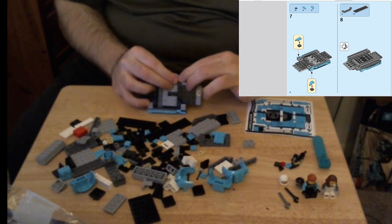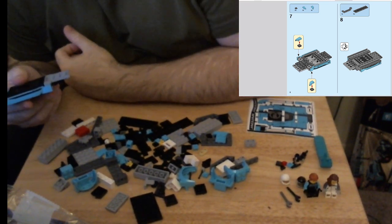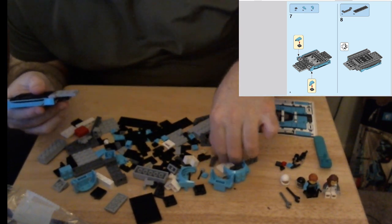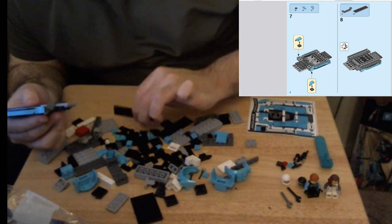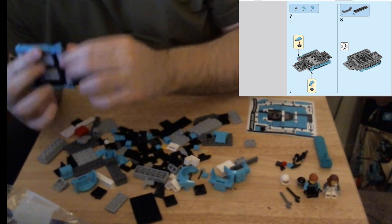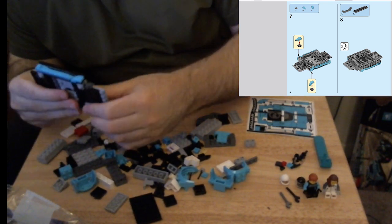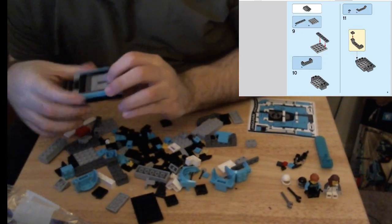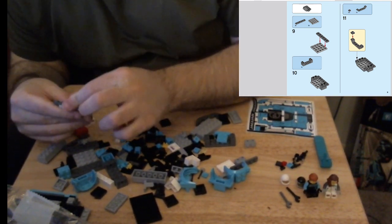So these line up with the sides as well. And then we go back to the bottom of the chassis, and we have some more funky stuff going on. This goes across here. And then these go across here. It looks like we're starting to build up the shaping for the side of the car now. And we're going to do our first assembly for this car, it looks like. So let's go ahead and start putting this together.